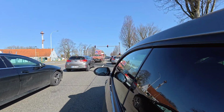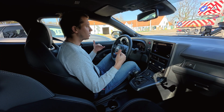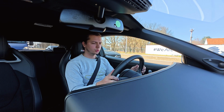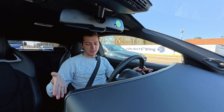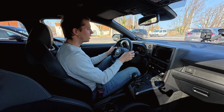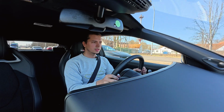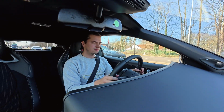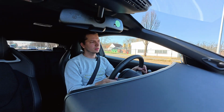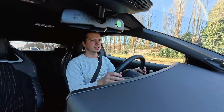What has been changed is in the front, there's a stiffer front. We have 15% more tack welds and adhesives to improve rigidity. As I said, we have the new 8-speed automatic gearbox, and it's fast, but it's not as engaging and not as fast as you would want. As I said, it misses the third pedal.